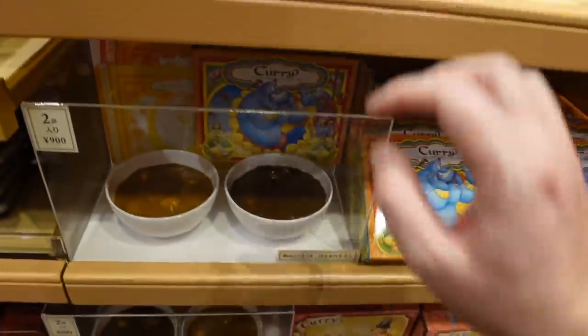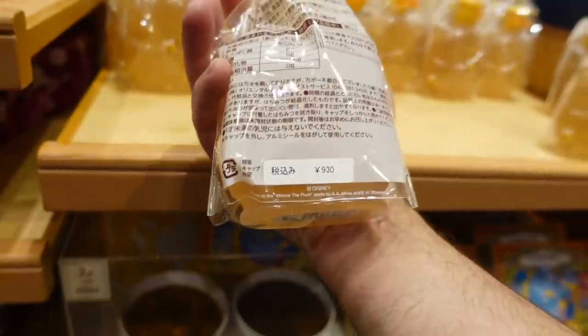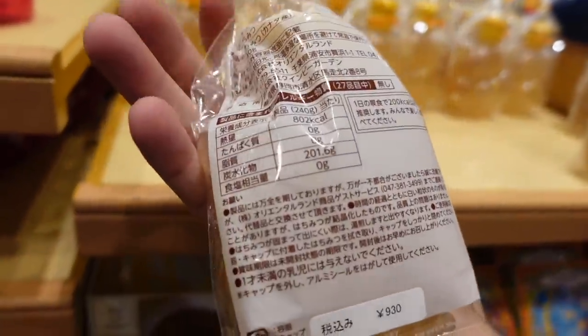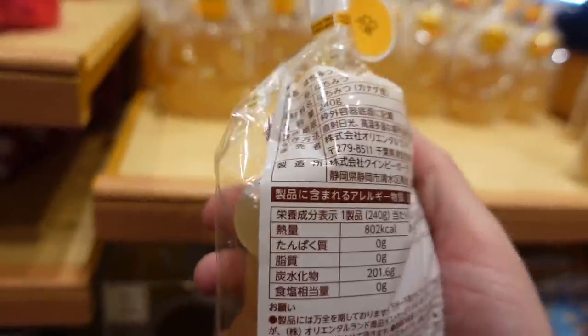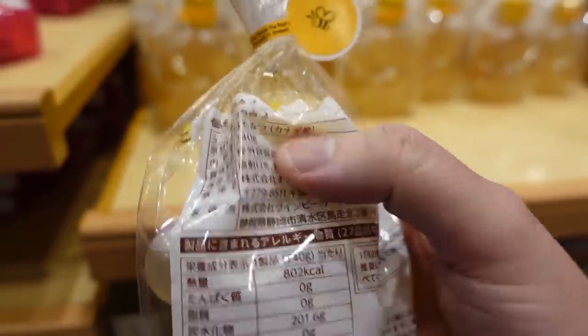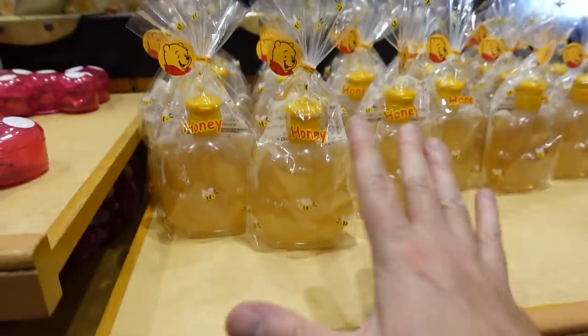Oh, okay. How much is this honey? It's probably a lot. 930? Sure. It's probably from Canada. Is it from Canada? I think. Yes. It's from Canada. Right up here. Yay! Representing Canada.